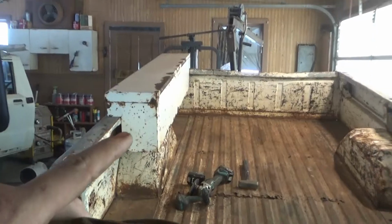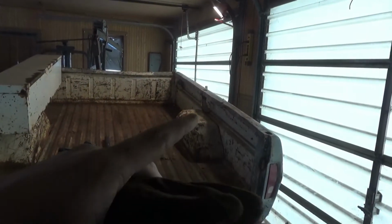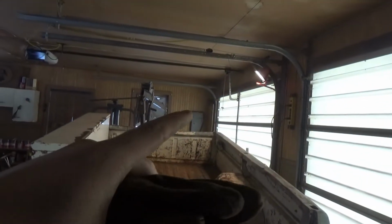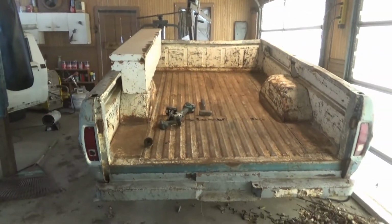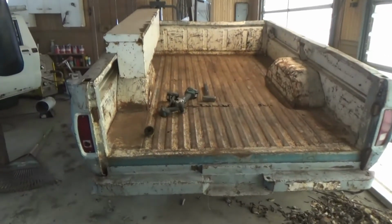One toolbox mounted. Time to go grab another one that's going to go over here. And some angle iron that'll go up here. And maybe some other stuff that'll go over here. Be right back. It's out in the tool shed.